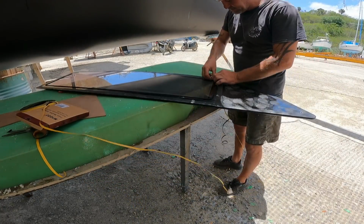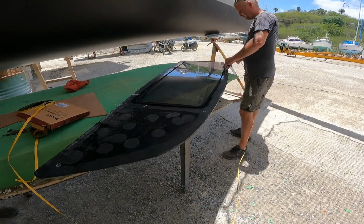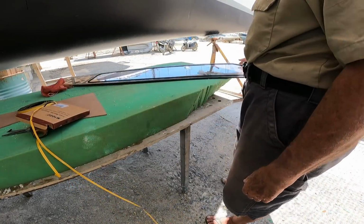So as you can see here, Davy is installing a foam draft stop. It's a really important part, so when we do put the Sikaflex on, it's not going to squidge into the inside on the window. So it's a super important step.